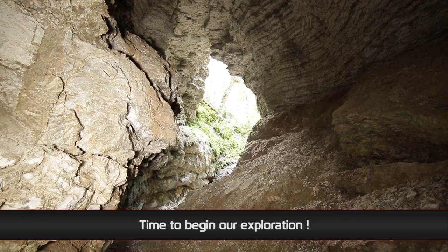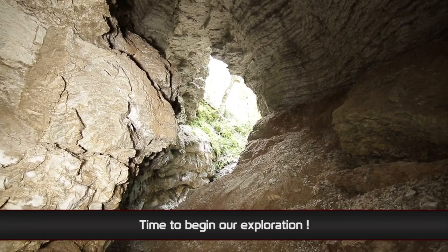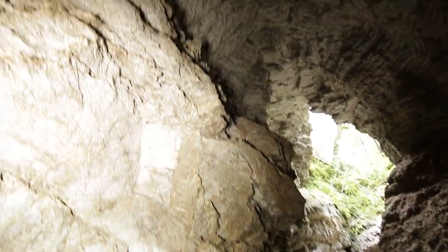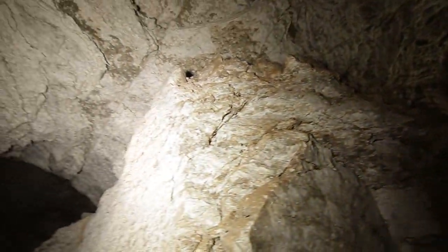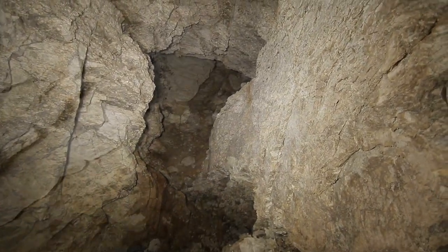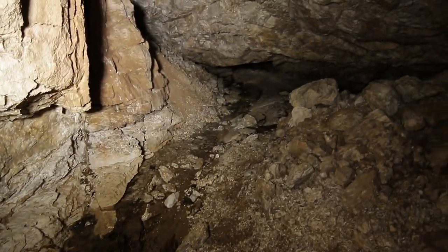Here we are at the beginning of our journey inside Arch Cave in Cape Breton, Nova Scotia. And I'm here with the fellas, some awesome cavers that are gonna take us through here today. And we're gonna get all this documented. Now, tell me about Arch Cave.